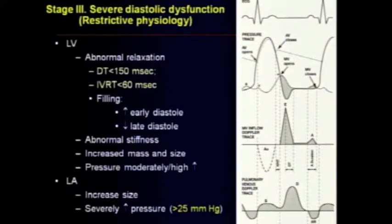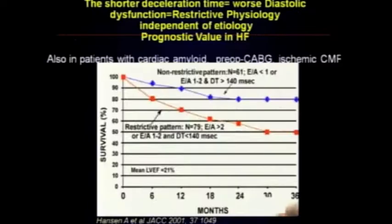And we know that the more advanced the restrictive physiology, the shorter the deceleration time. This simple number, which means we measure the time it takes from the peak to the decay of the E wave, correlates with the prognosis. It's probably the single most important negative prognostic factor we have from the echo currently. It's way more important than ejection fraction. It's way more important even than GFR and creatinine, which we know is very important for our patients. This short deceleration time is what we mean by restrictive physiology.